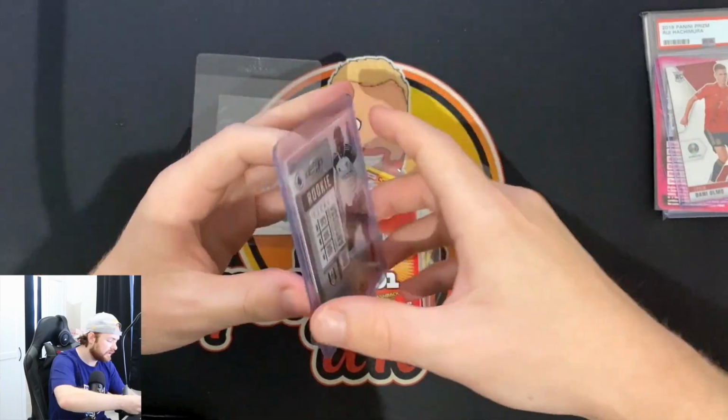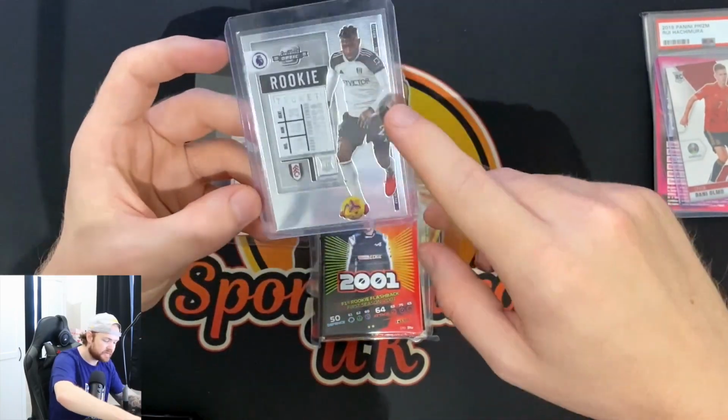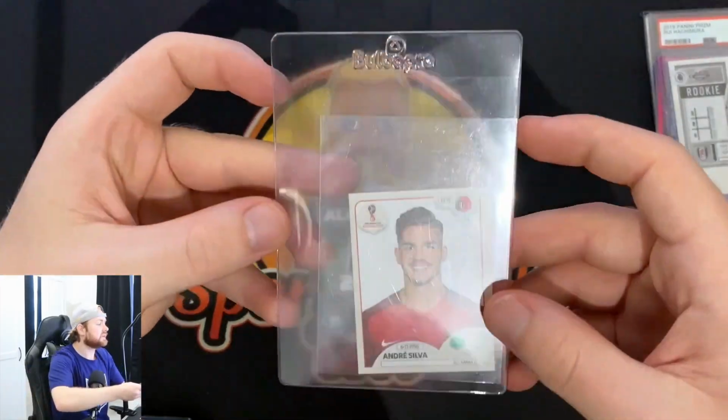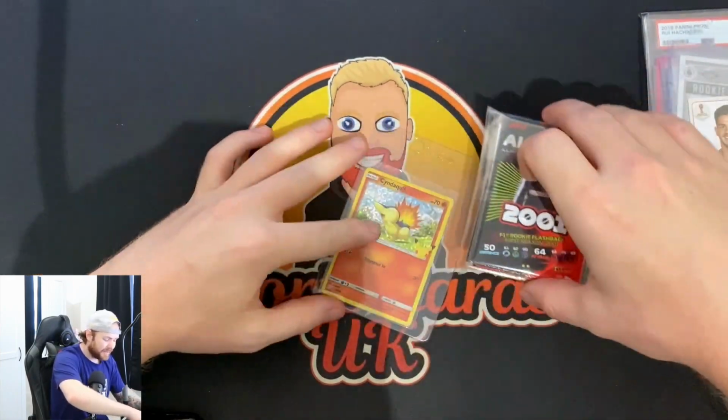So yeah, rookie ticket of a Fulham player. I mean, this is a lovely looking card. Really, really happy with this. So thank you very much for this. He knows I do like André Silva. I know a lot of people don't like my André Silva hype. I don't care. This is going to go straight into the PC. I do really like André Silva. I think he's an exciting young Portuguese player.